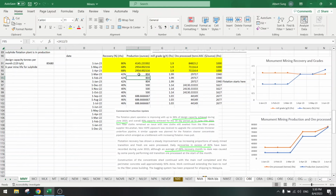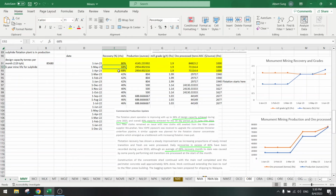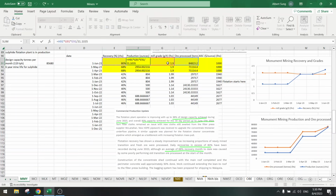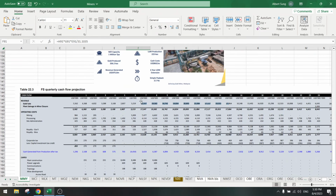Second is the recovery. It was 40% in the first quarter, but now, in the latest news release, they say that the recoveries are in excess of 80%, on average 70%. So I used 70 and 80% here and calculated the ounces. The ounces are recovery times the mill grade times the ore processed divided by 31. Currently we should have about 4,000 ounces per month. That's about 12,000 per quarter.